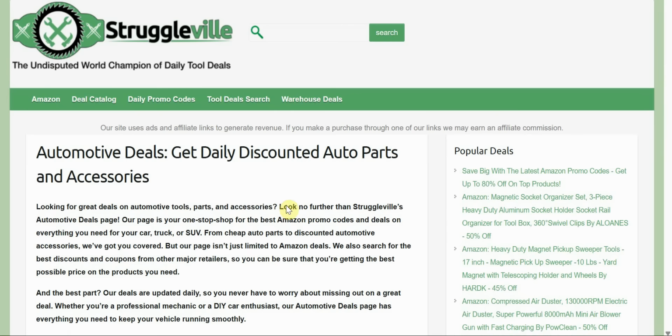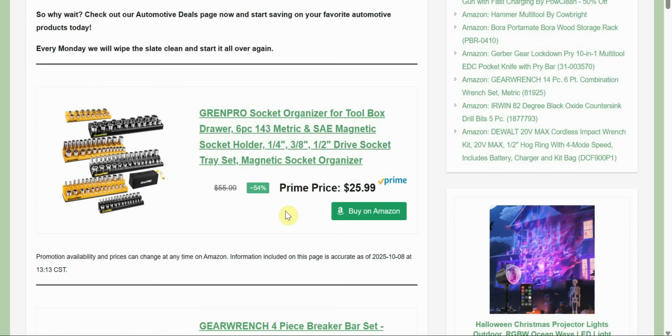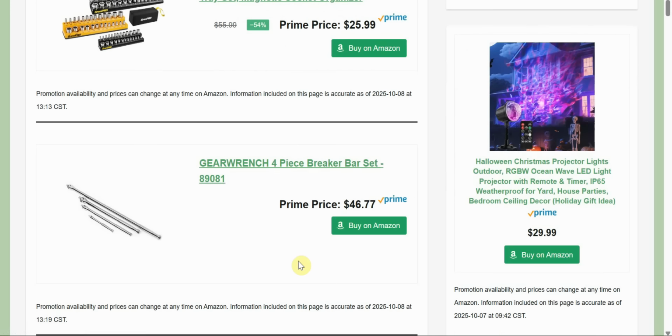Now, I want to show you some of the category pages linked at the top of the website there. The first one is the Automotive Deals page. We have this Gren Pro Socket Organizer. It's a 6-pack for only $25.99. Really like these. If you get that quarter-inch set from Gear Wrench that we talked about earlier, get these things to go with it, and you'll have all your quarter-inch sockets ready to go. Looking beautiful. You'll know exactly where they're at.